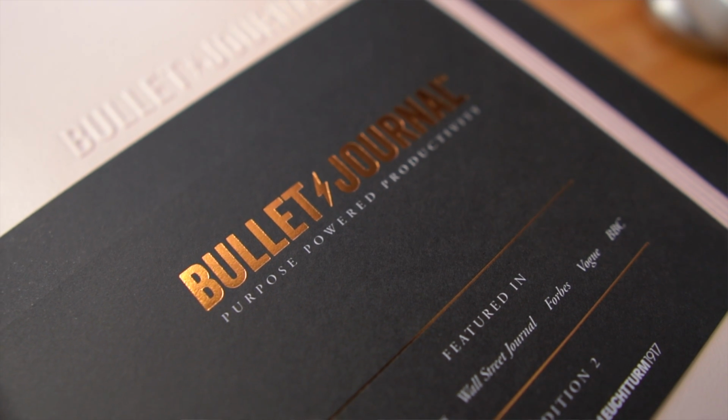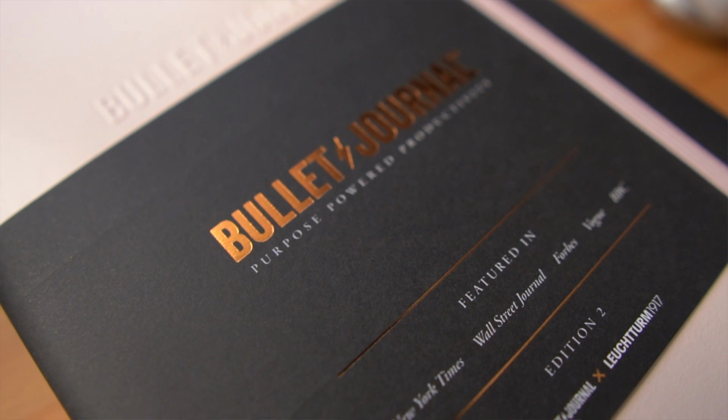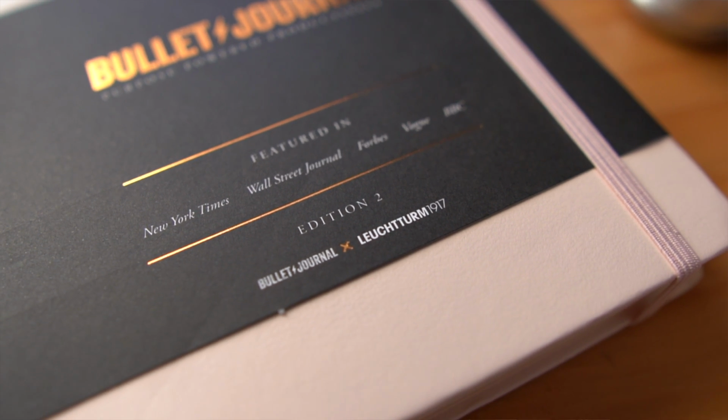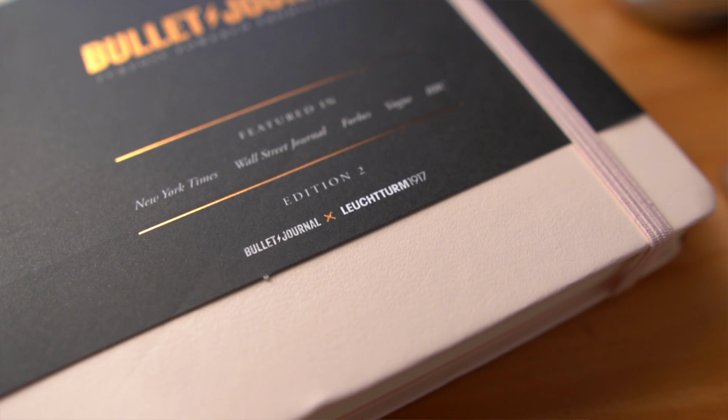I can't say enough good things about the bullet journal edition 2. It's just been a wonderful refresh in terms of my planning style and system. So I really look forward to using it in this upcoming year.